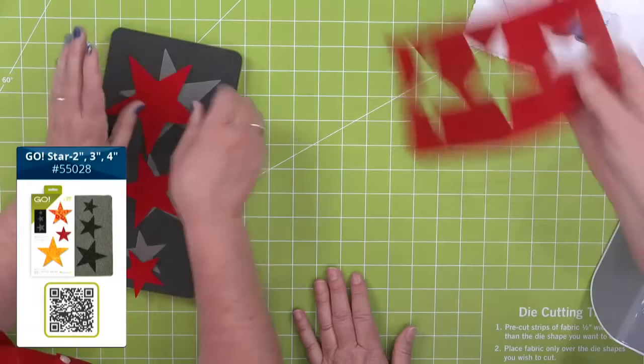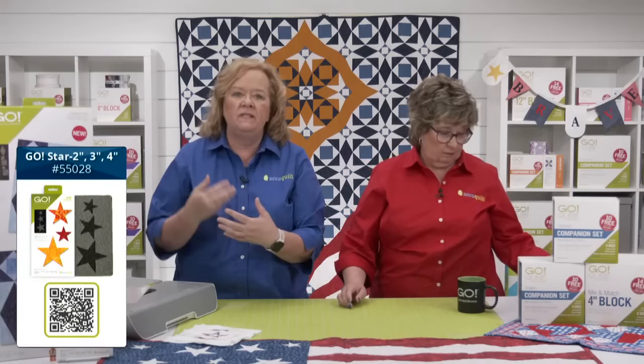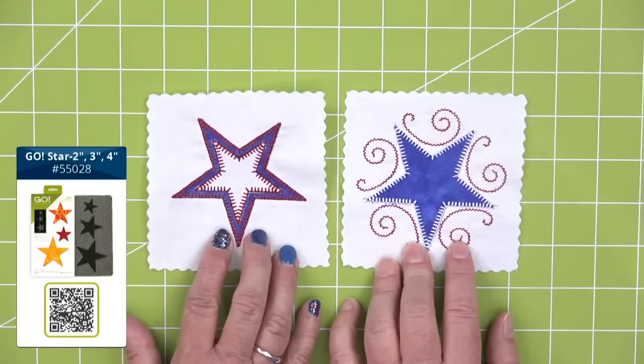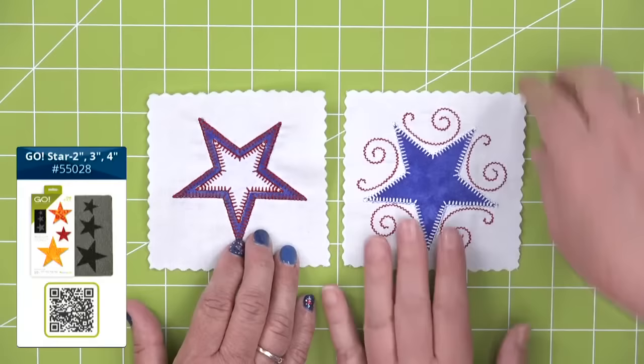Now, don't forget, all of our applique dies come with a free embroidery download with 3 stitches: a blanket stitch, a satin stitch, and a motif stitch. But we have some fun and different embroideries to show. For the stars, there are some different ones. These are from V-Stitch Designs. This is my favorite. It's so cute. It's like a blanket stitch, and it looks like little tiny rickrack. It's just fun.